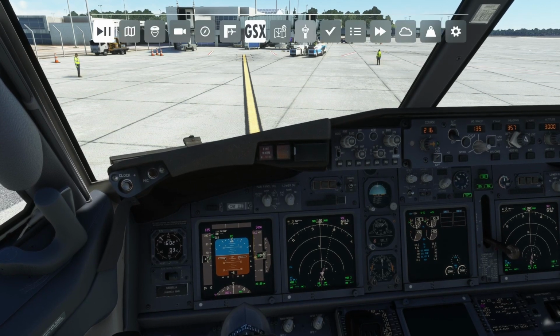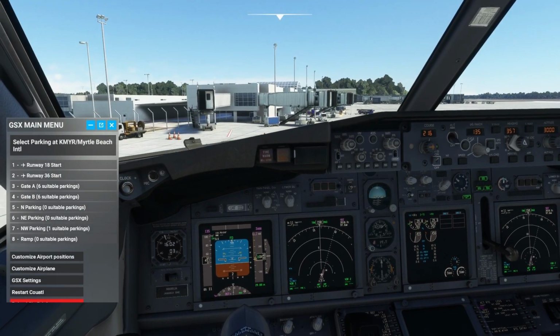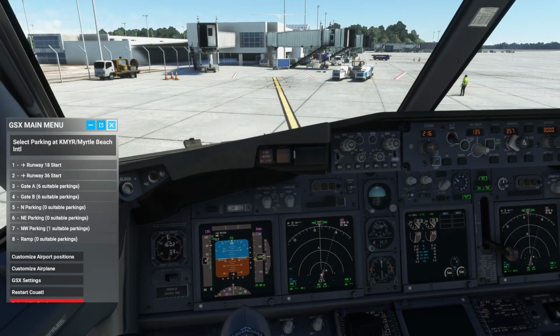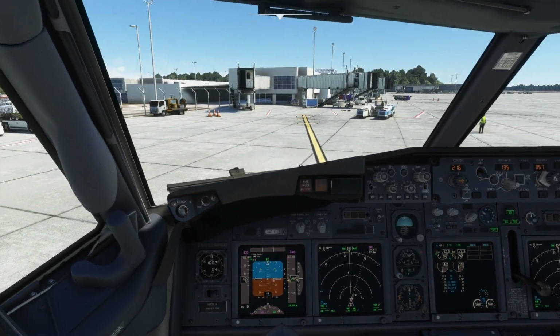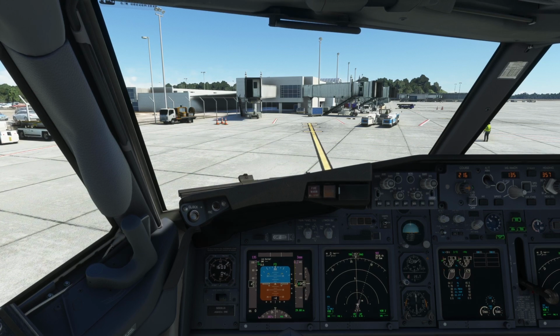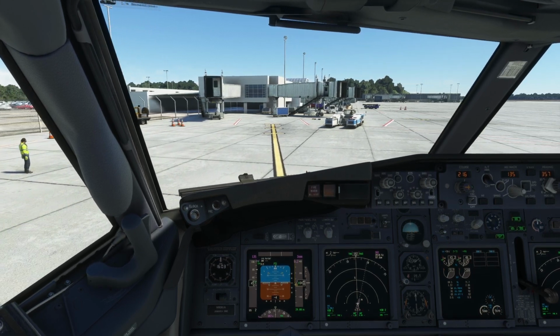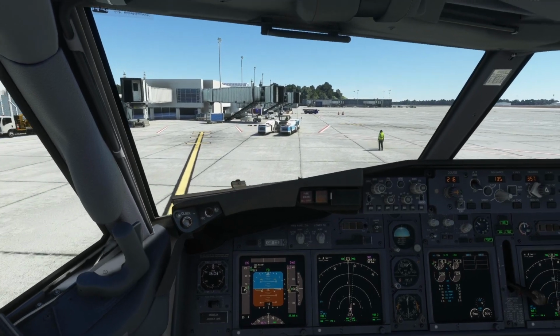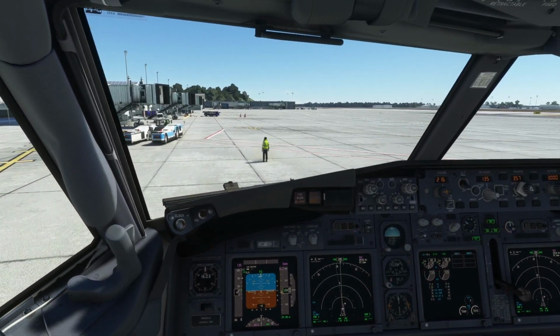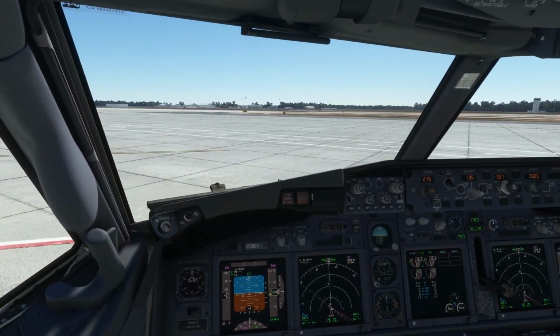Okay. It's fine. That's because active pause is on for some reason. I don't know how that got activated. Well, that was interesting. Alright, let's go. Glad we figured it out. Let's roll. Aircraft still seems to be intact, so that's something.